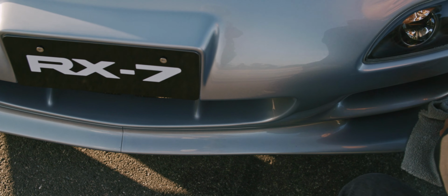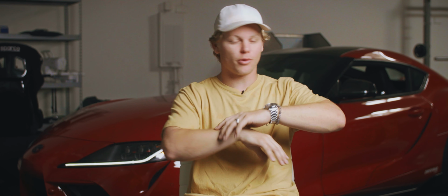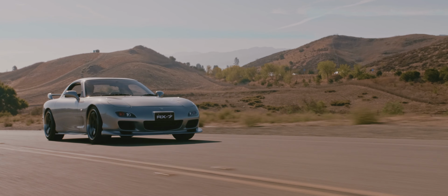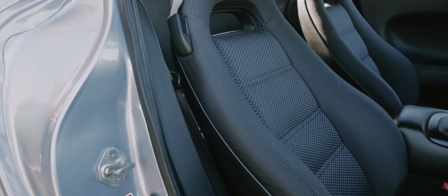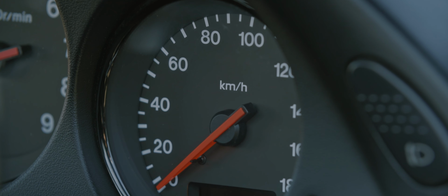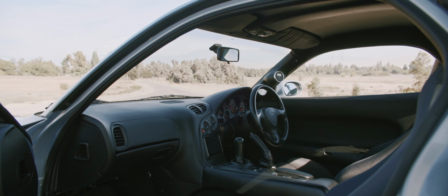Today we have this RX-7. Now, this is a little bit different than our typical episode, because normally we'd have some crazy modifications and all that, and this isn't that. But I gotta be honest with you, showing up to this shoot, I was really excited for this car. It's clean, simple. This thing only has 6,800 miles right now on an RX-7.